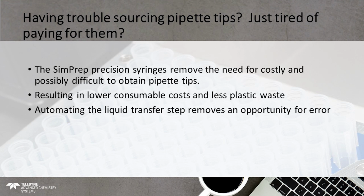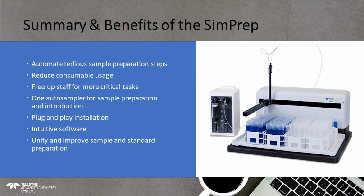But also automating that liquid transfer step removes an opportunity for error. I know I mentioned this before, but it's so easy to accidentally pipette into the wrong sample tube. Either to pull out of one you've already pulled from, or to dispense into one you've already dispensed into, or to just be off. One tube over, they all look the same. It's so easy to do. So automating that really removes an opportunity for error, and it's a very common one.